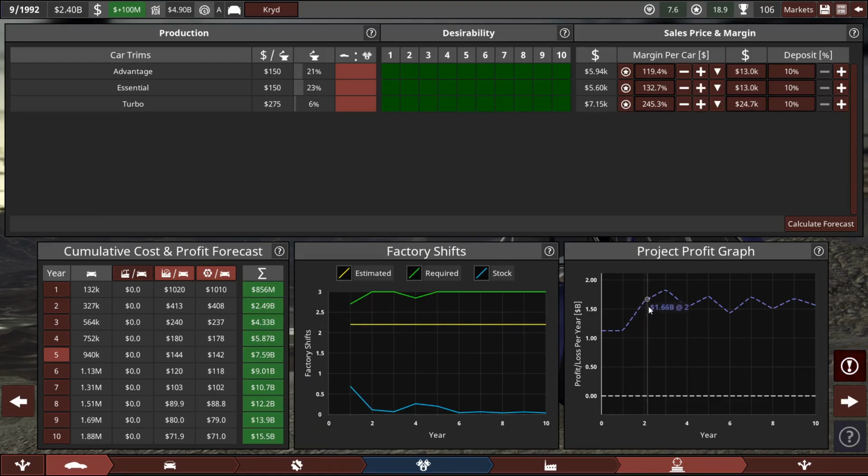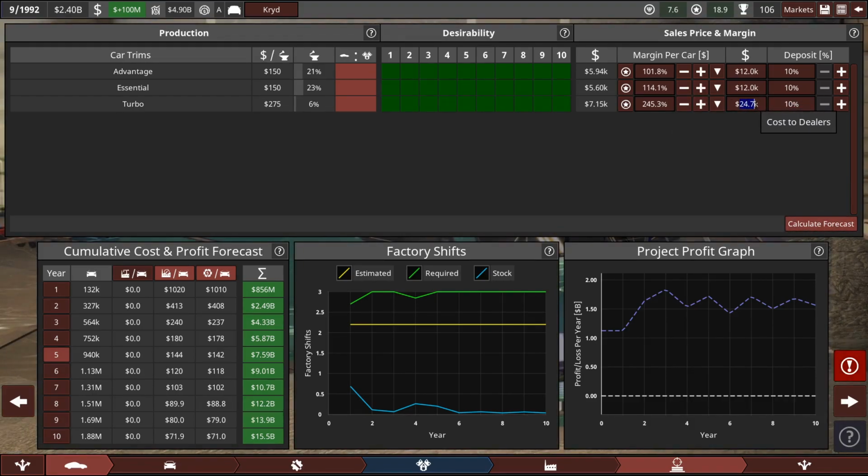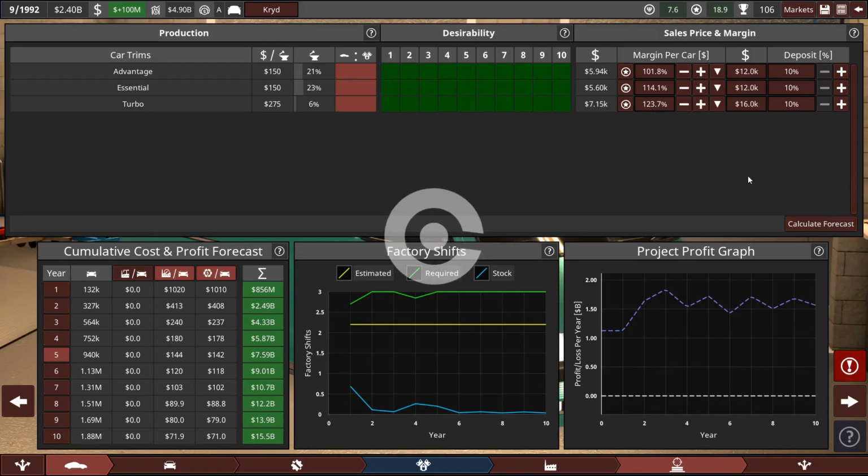Why is it making so much money? Hold on a minute. I wanted to sell this more in the range of 12,000. So these two 12,000, and then this one I wanted to sell for about 16 to 18,000. So we'll do 16,000 for the time being. I feel like that is a lot of profit actually.